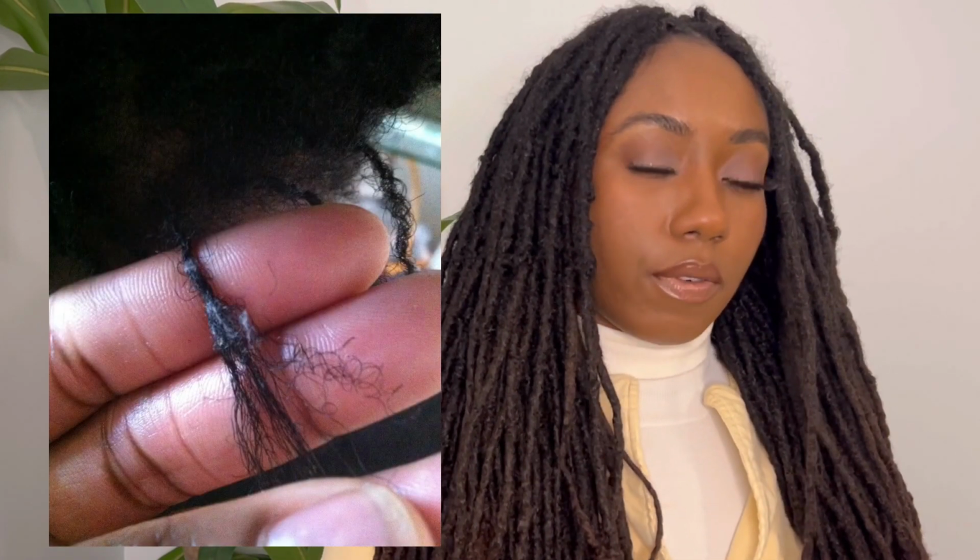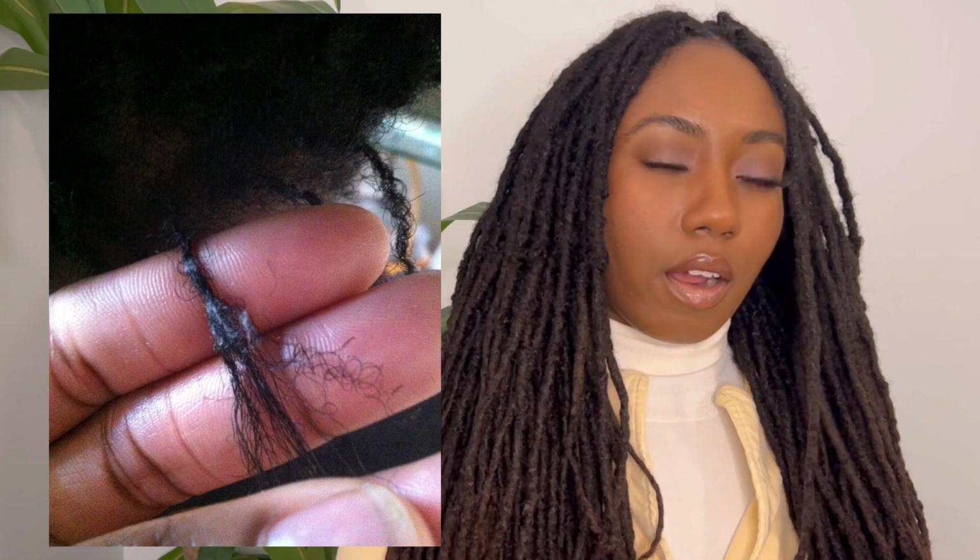First of all, let's talk about what product buildup is, okay? Don't get it confused with lint in your hair. That's totally different. Once you have lint embedded in your hair, it's not something you're physically doing to get that result. It kind of just happens because lint is everywhere, right? You can't really avoid it. It's on your clothes, it's in the air. Once it gets trapped too deep in a lock, it's hard to get out. We're not talking about that.